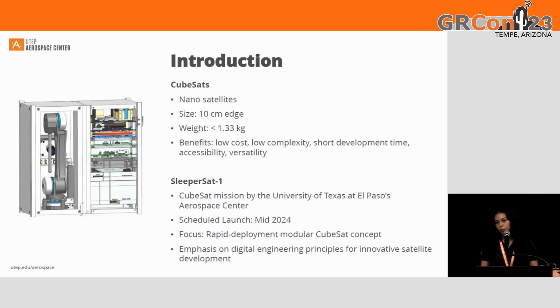At the Aerospace Center, we're currently working on a CubeSat mission called SleeperSat. This mission is scheduled to be launched in less than a year. The point is to prove the concept of rapid development of modular CubeSats. In essence, you would be able to take any CubeSat module, plug it into another one, and they would be immediately able to communicate and work with each other in any configuration. In the development of this concept, we're also emphasizing digital engineering principles and techniques. So maintaining a digital thread of simulations, a digital twin, is what we're trying to accomplish.